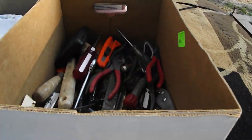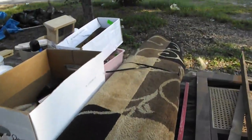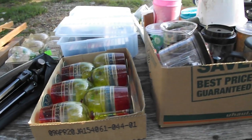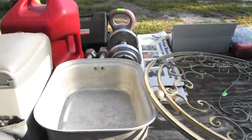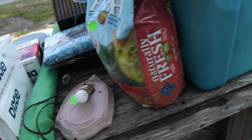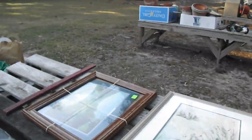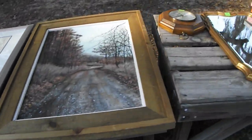And a box full of tools, nice area rug it looks like there. We have miscellaneous glasses, looks like a brand new pair of wading boots here, miscellaneous weights. We have cat litter even. Then we get down here, we have some artwork on row three. Get down to row three, some nice looking artwork, a mirror, puzzles.